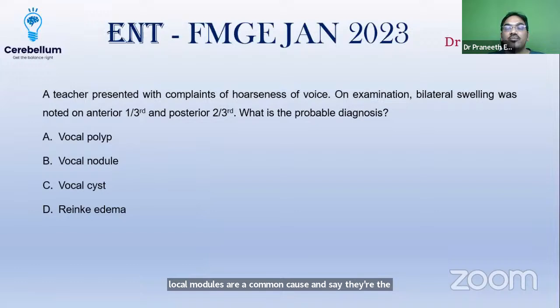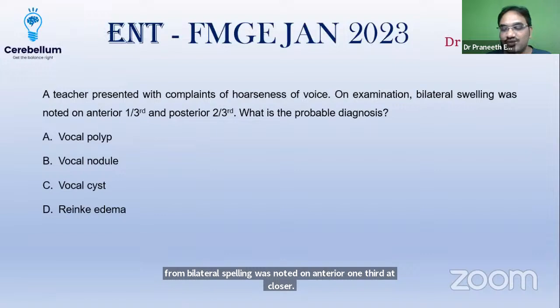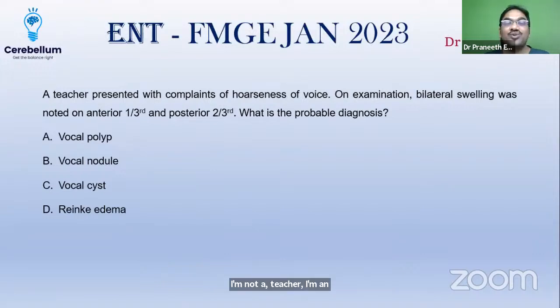A teacher presented with complaints of hoarseness of voice. On examination, bilateral swelling was noted on anterior 1/3 and posterior 2/3. I'm not only a teacher, I'm an ENT teacher. So, okay, I'll be safe only. What is the probable diagnosis?